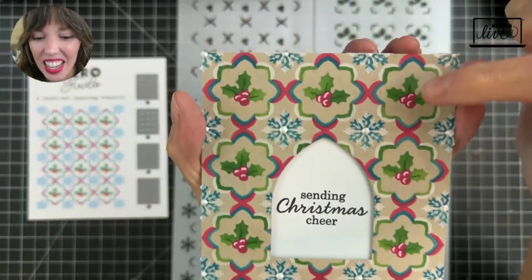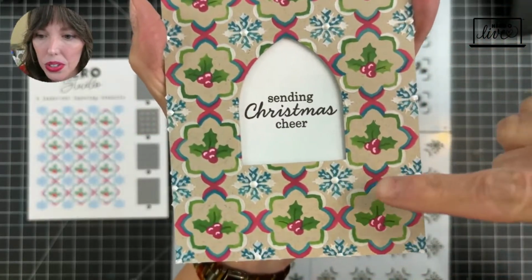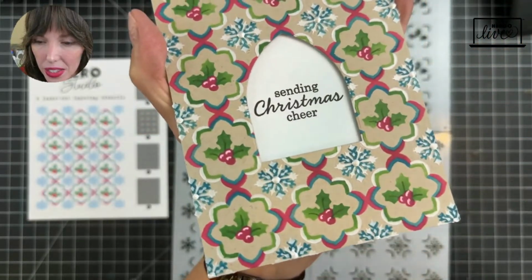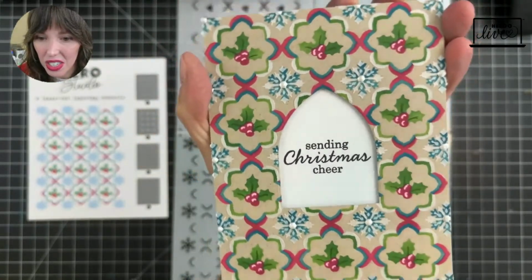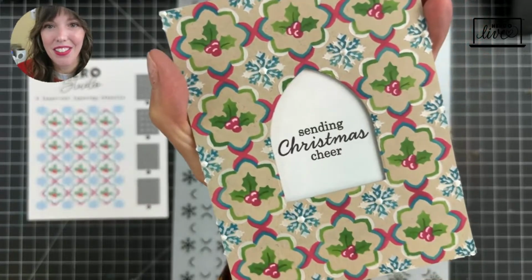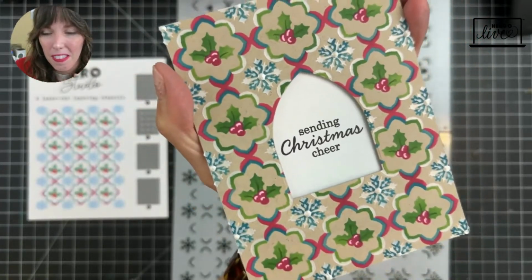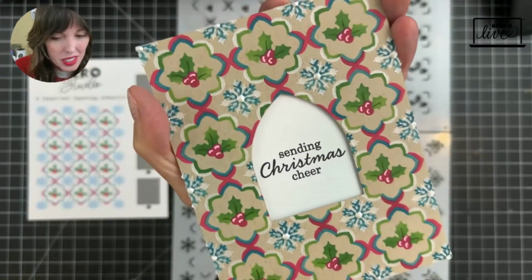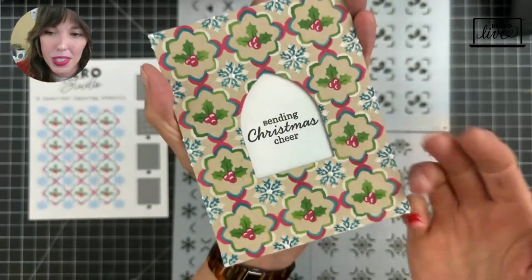And then I added the white Hero Pearls in the center of the snowflakes. So just easy to do. Oh, yay, Cynthia. It's so fun. You'll love it. It's not hard to do. And I just think it's so fun. You know, I'm down the rabbit hole with these little details. That's another thing I love about the stencils.